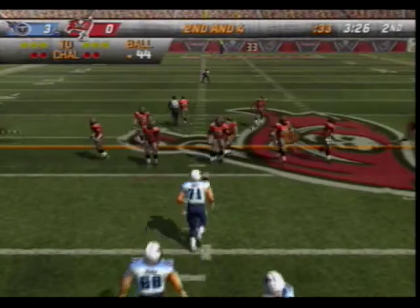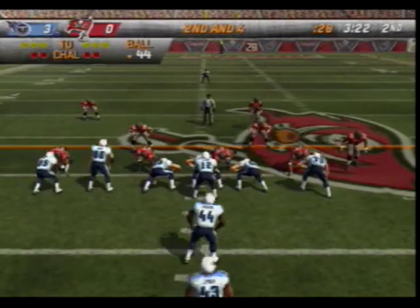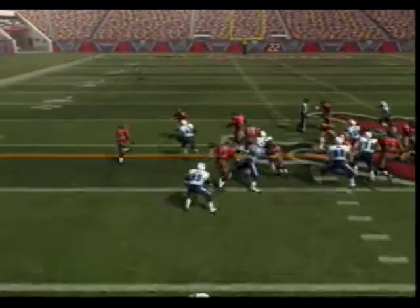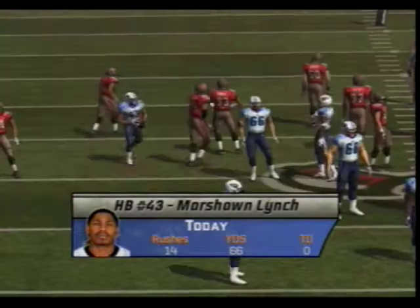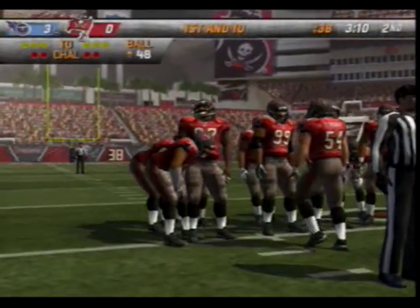It's second down and four to go on the 44-yard line. Hey, watch that screen. The Bucs come out in a 4-3. We're talking about Williams. Looking upfield, Williams is there for the tackle at the 48. Excellent run for a first down. They brought some extra heat with a blitz, but he was able to find some room and pick up the first.